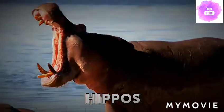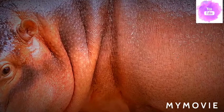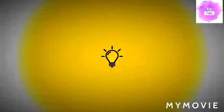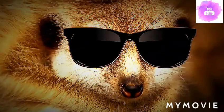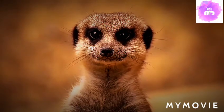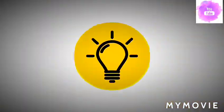When hippos get too hot, they ooze a pinkish liquid through their skin. It soon covers their bodies and protects them from sunburns. Meerkats, also seeing lots of sunny days, have black rings around their eyes that look like they're wearing sunglasses. And, well, it's exactly what those rings do. The black fur blocks out sunlight, allowing meerkats to look straight at the sky.